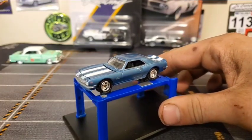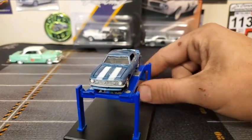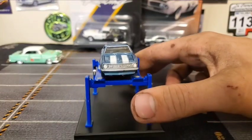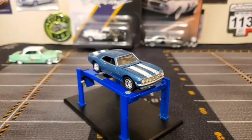As always, Johnny Lightning smacks it out of the park, especially the old Playing Mantis Johnny Lightning. The quality of these cars is really top tier. There's our nice little SS lettering in the grille. So, we are going to have a little bit of a talk.